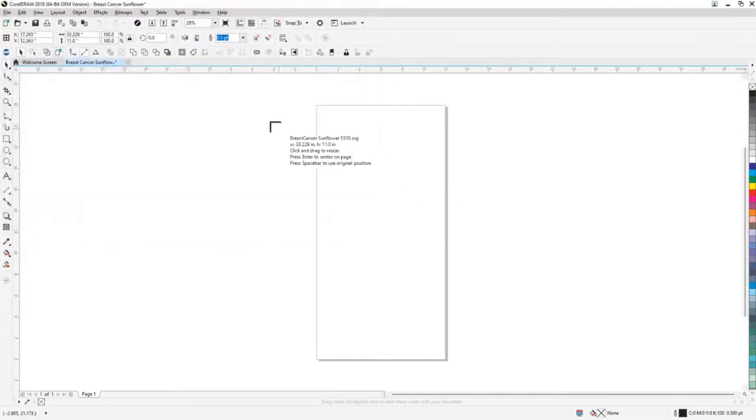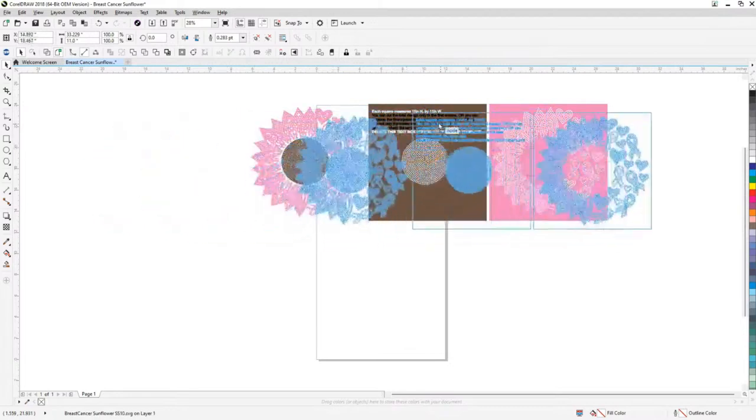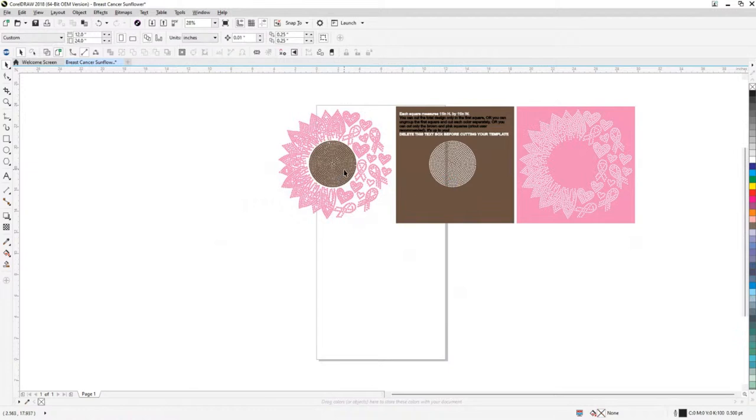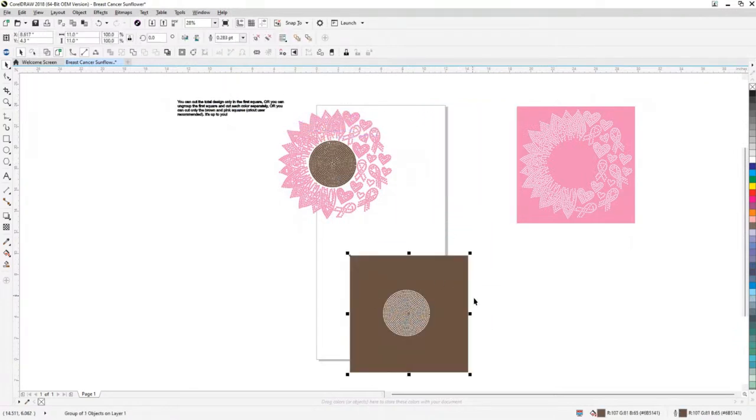So we're going to import it. Just like that. GravTech and Corel make it so easy. I can either cut this or I can cut this. I can do either one. But tonight, to show you Cricut users why I... Let's ungroup this. Hold on. Ungroup objects. I'm going to show you why I'm using all of this flock, which I'm not wasting. I'm going to show you the whole purpose behind that.